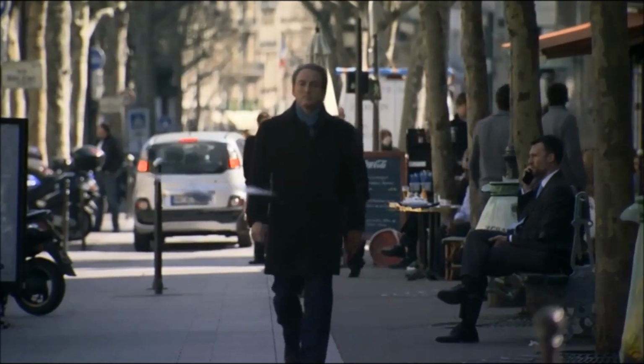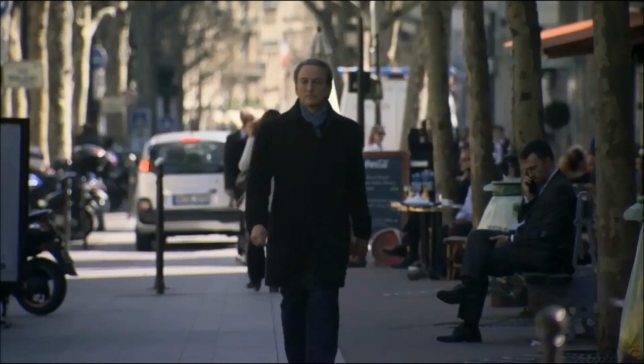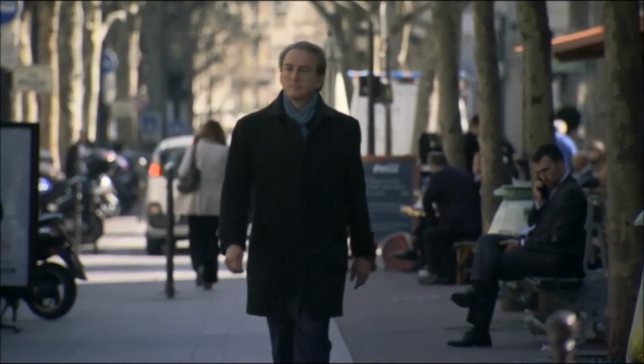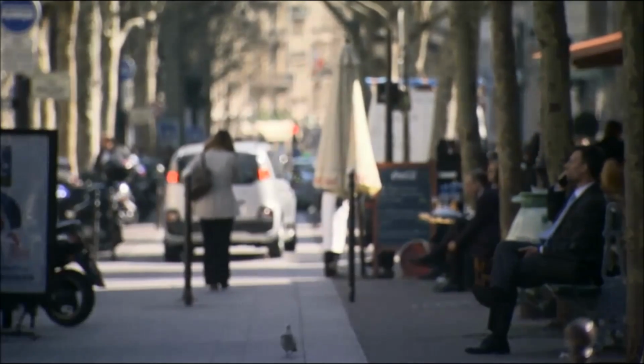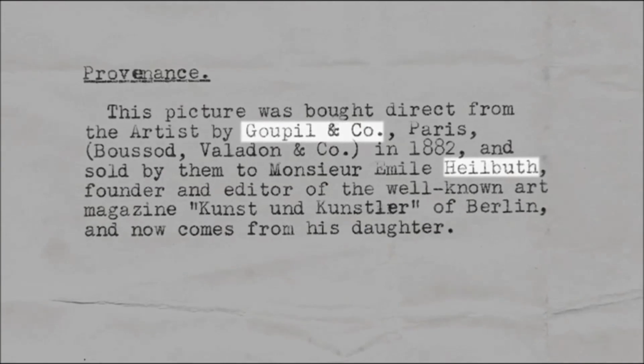According to Patrick's invoice, we should be able to trace his painting right back to the moment it left Degas' studio. It's a tantalising prospect, but all I've got to go on are two names, Goupil and Heilbert.